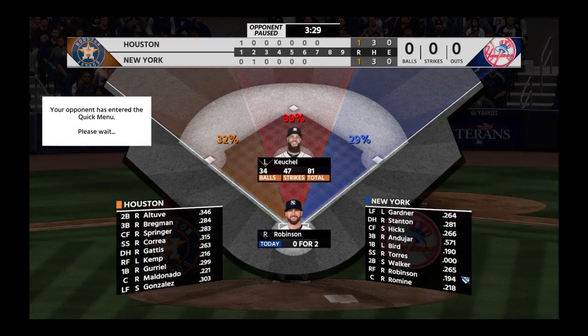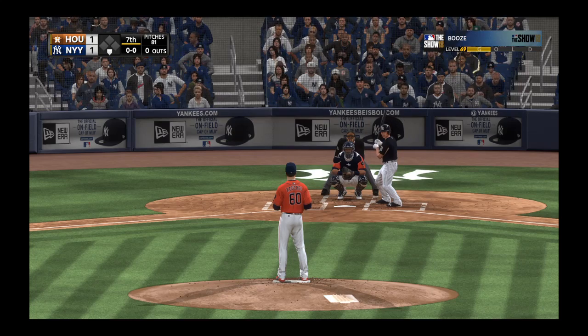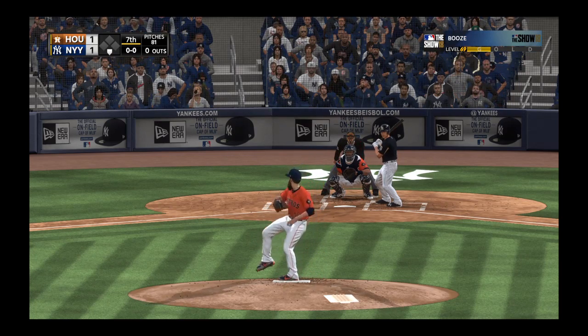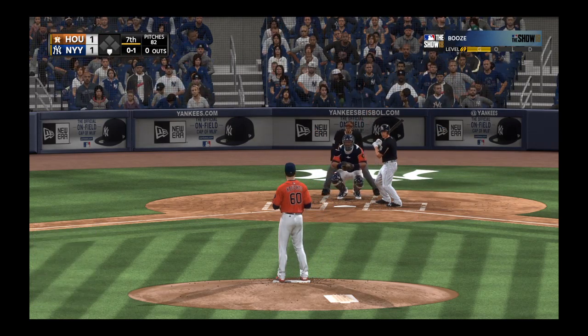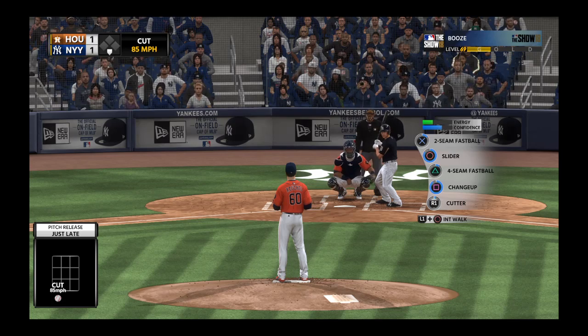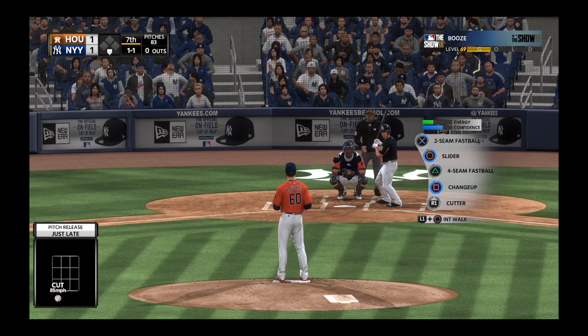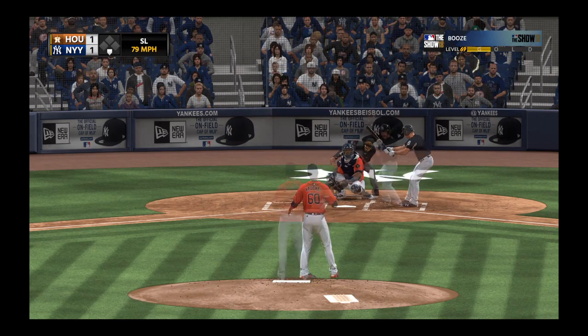Digging in, Shane Robinson will try and get something started in the home half of the 7th. Shane Robinson. Now the pitch. And this pitch is taken on the inner half for strike 1. Putter low, it counts 1-1. So 1-1. Misses for the second ball.